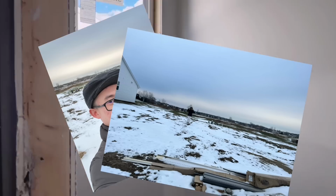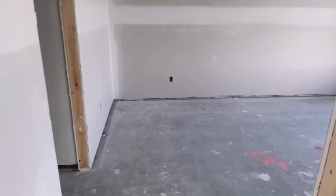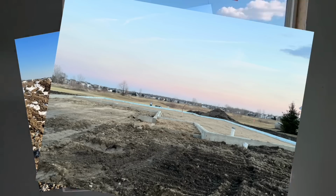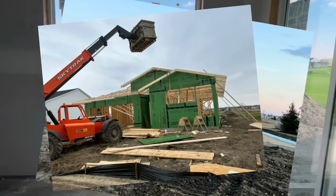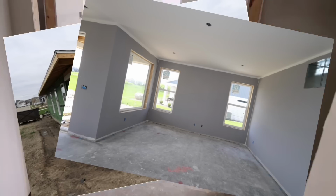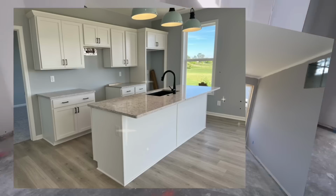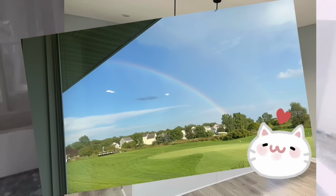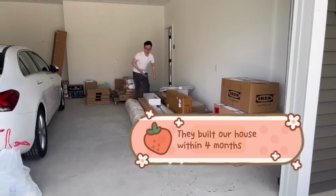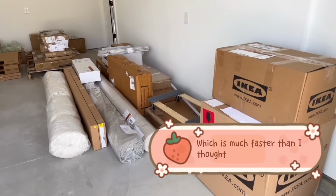It was in winter when we first decided to buy this land. There was nothing but snow. Then a base was dug, concrete was poured, and ta-da! A framed house. The roof was sealed, windows were in, and the walls were painted. And most importantly, my pretty kitchen was coming together with rainbows outside my windows. So are you ready for the house tour? They built our house within 4 months, which is much faster than I thought.